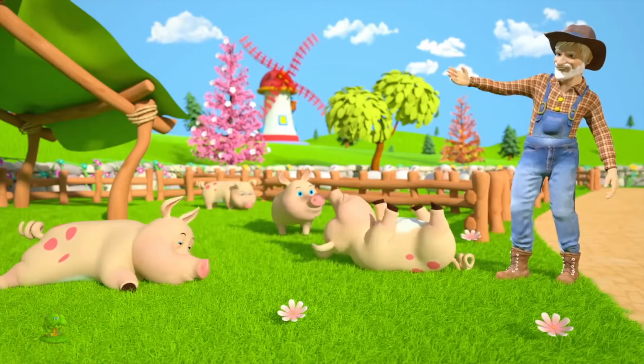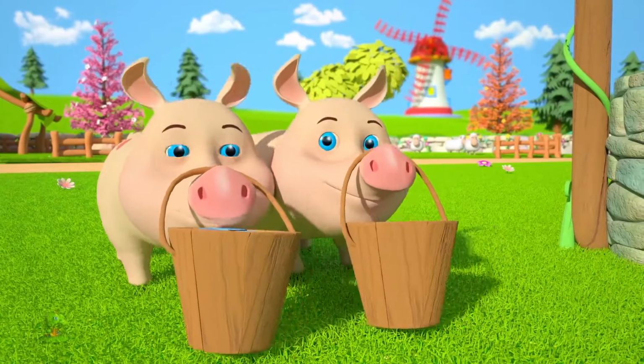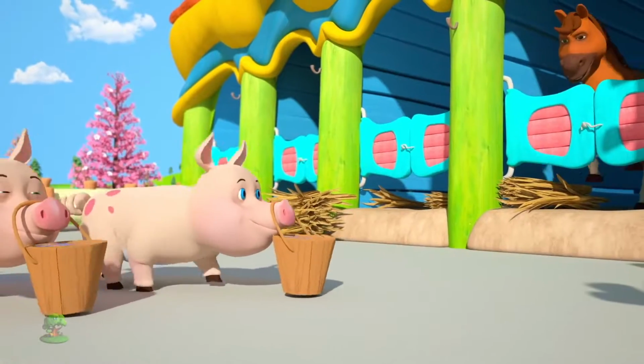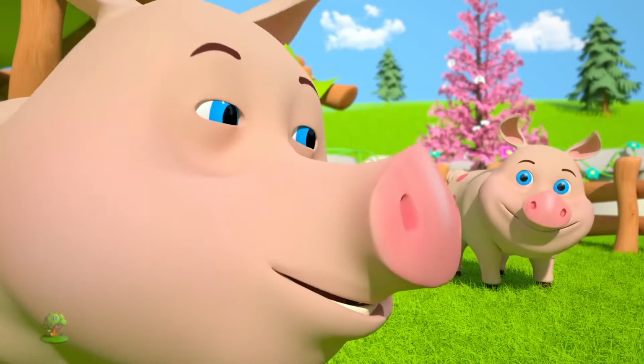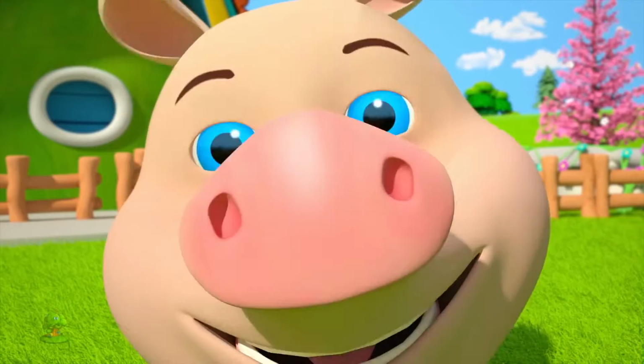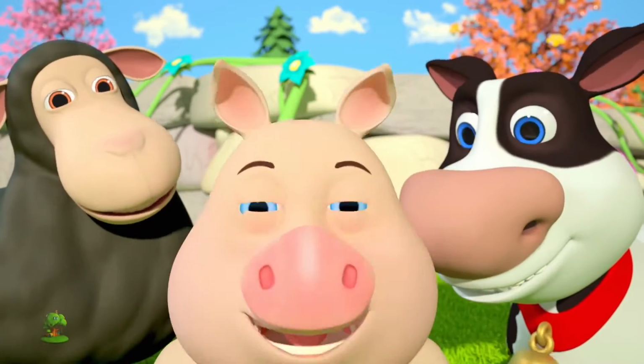Old MacDonald had a farm, E-I-E-I-O. And on his farm he had a pig, E-I-E-I-O. With an oink oink here and an oink oink there, here an oink, there an oink, everywhere an oink oink. Old MacDonald had a farm, E-I-E-I-O.